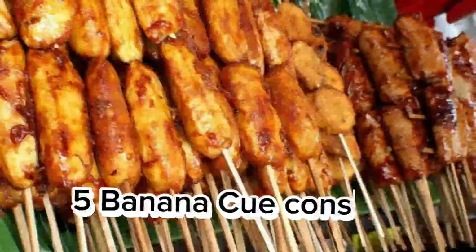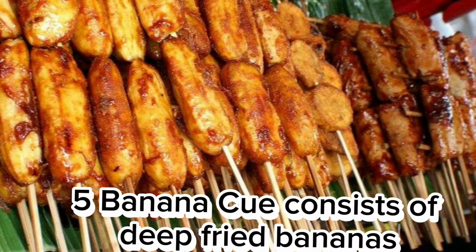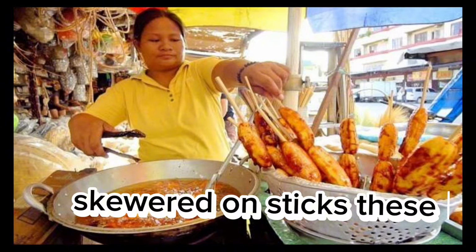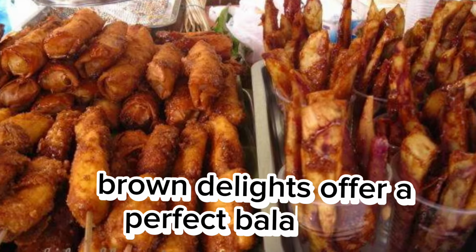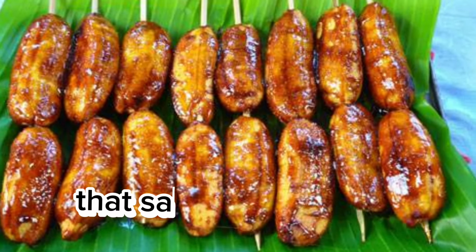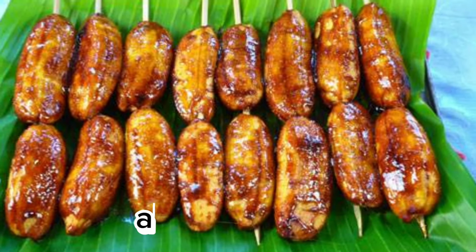5. Banana queue consists of deep-fried bananas coated in caramelized brown sugar. Skewered on sticks, these golden brown delights offer a perfect balance of sweetness and crunchiness. Banana queue is a popular merienda, afternoon snack, that satisfies cravings for something sweet and comforting.